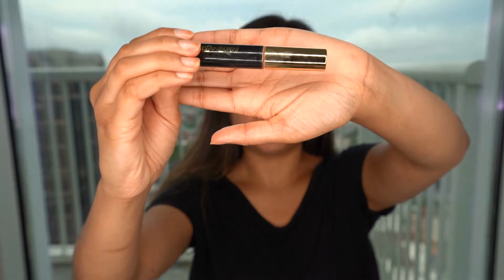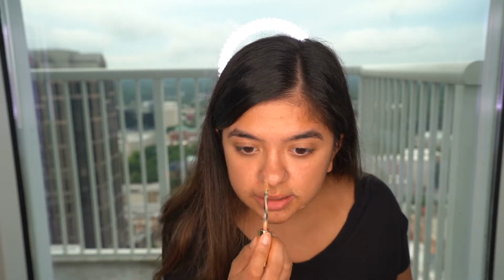Usually when I'm going out, I feel like there are a lot more pictures taken and things like that. So I like to start off with the concealer and make sure I'm getting all the spots. Today I'm going to use the Yves Saint Laurent All Hours Concealer, and I think this is perfect to get a couple different spots, the ones where I feel like I have some darker spots.